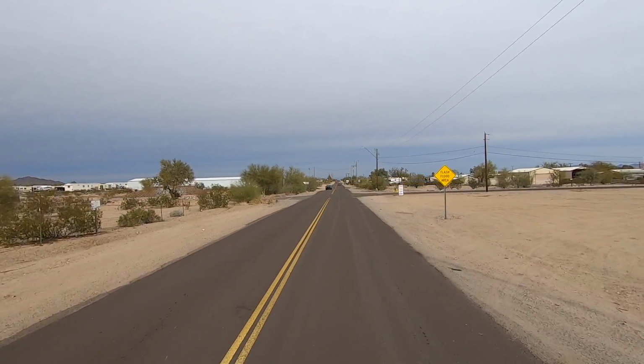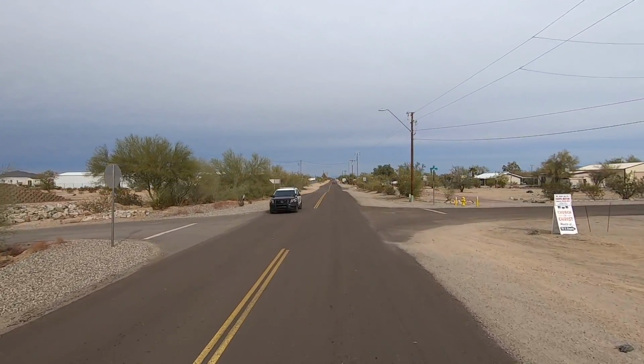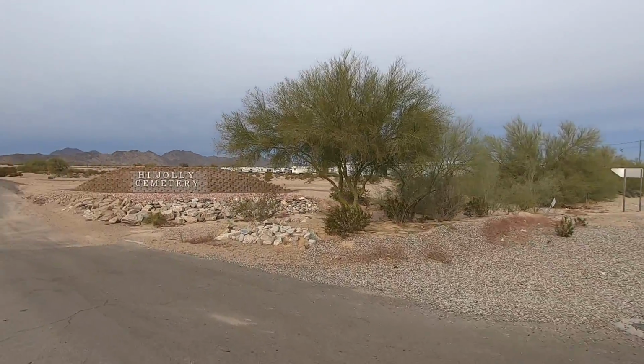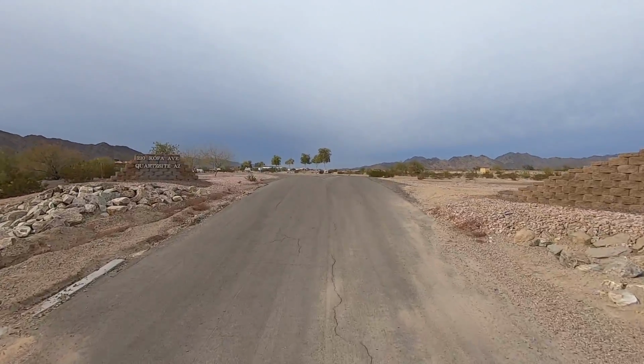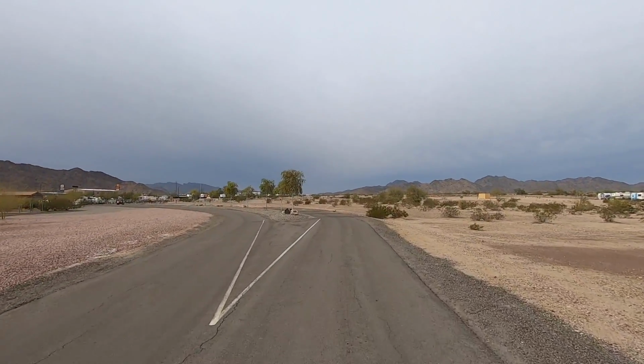This is Kofa Street with a K, Kofa. We're gonna make a left here, and this is the Quartzsite Cemetery, the High Jolly Cemetery. This is where the tomb is. They call it a tomb. It's a pyramid-shaped memorial.